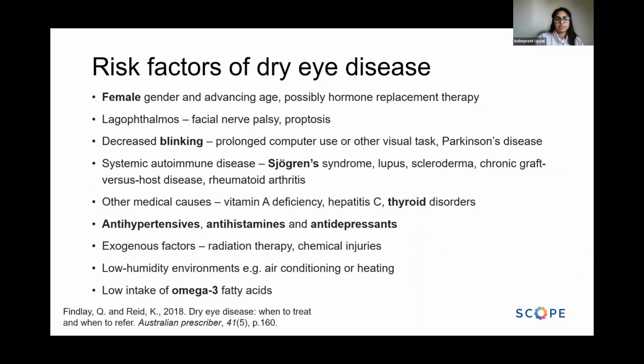So we have quite a few risk factors for dry eye disease. We're just going to cover a few of them. This is not an extensive list, but these are some of the risk factors that you'll see with your patients with dry eye disease. So like everything else, women get the short straw. Female gender is also one of the risk factors, possibly because HRT is also a risk factor for dry eye disease. So it could be linked to that.